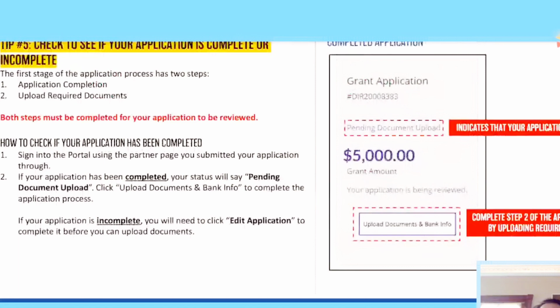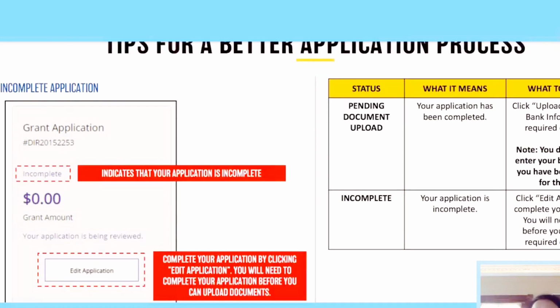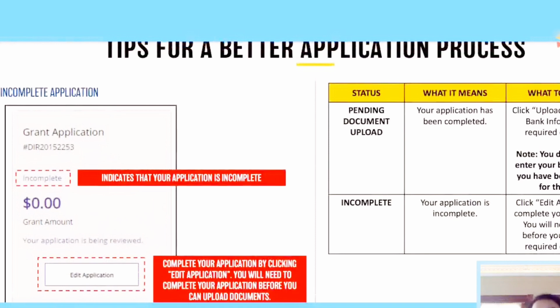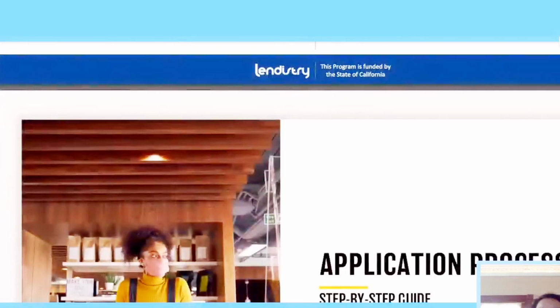Yeah, this is pretty sad because today is the last day. With so many people applying, it's not working as it's supposed to. It's taking a long time. So go check it out and see if your application is fine.